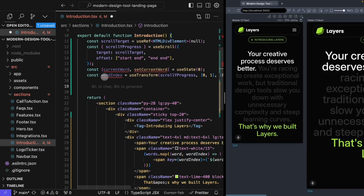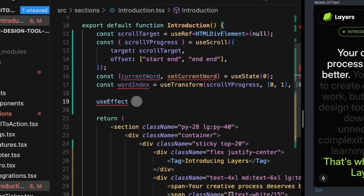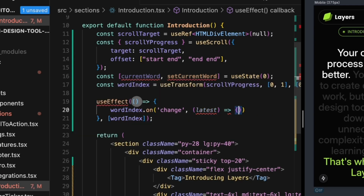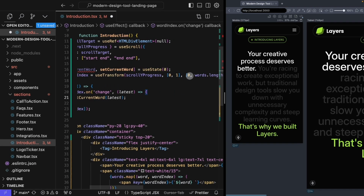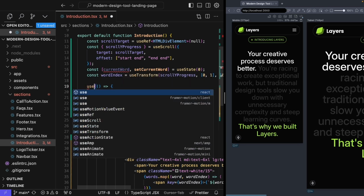And then inside of our useEffect, we are going to hook up our transformed word index with our state value and make sure that our state properly updates. So I'm going to have a useEffect here, and we're going to be looking at our word index, although it shouldn't change. And basically, we're going to be subscribing to this. So we're going to say wordIndex.on change, give us the latest value. We should then set our current word based on that latest value. So this word index is going to give us a value anywhere between 0 and the length of our words. And this current word is going to be the value that we can use right here to update our component based on what the current word is. Let me make sure that useEffect is brought into the page.